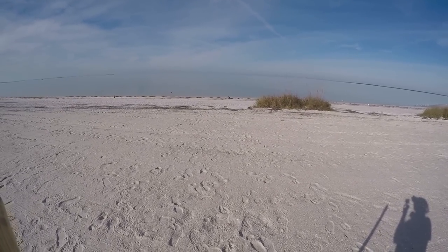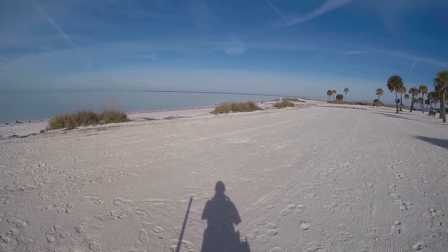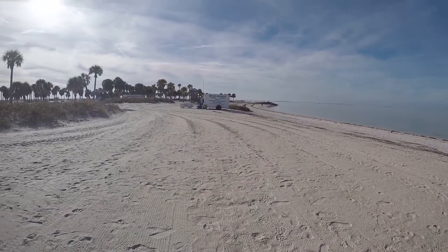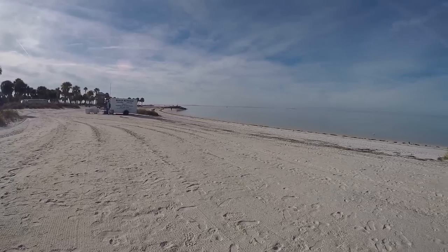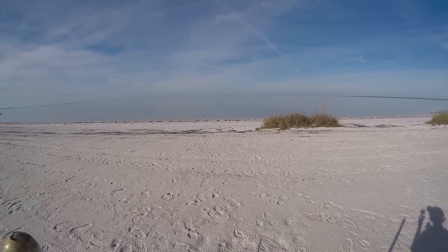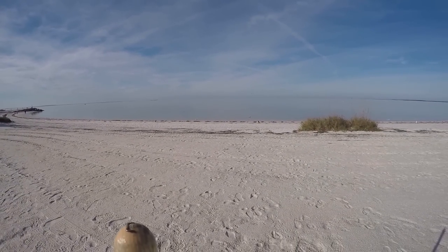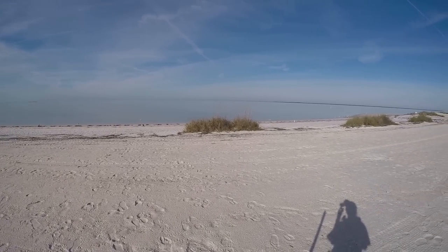So today I will be hunting at Fred Howard Park again. And you can see there's really nobody out here, which is nice. It's Saturday, the 30th of January, and I think it's about 55, maybe 60 degrees. It's 9:30 and low tide is at, I think, 10:30 maybe, but I don't plan on doing any hunting in the water.